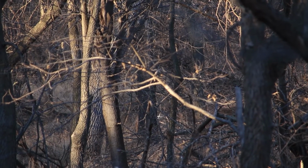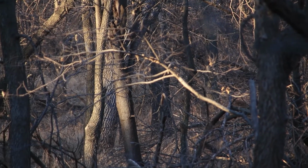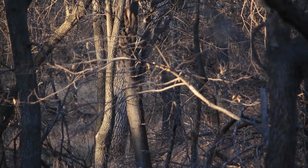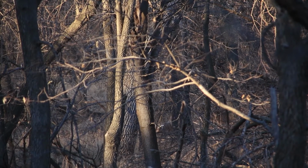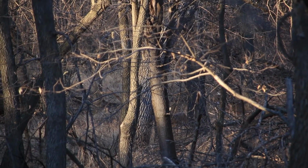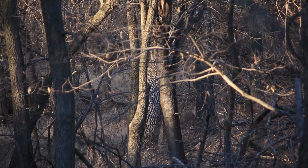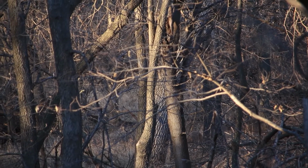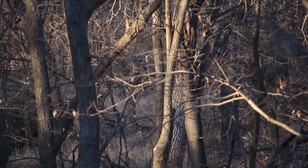And then we can't really go any farther where they are, because that's right on the border between public and private, and there's no fence. So I don't know for sure what's what. We don't want to be somewhere we're not supposed to be. But this is probably good enough. I think if we get the right winds, we can hunt this spot. We can get in and out pretty easy too.